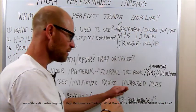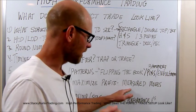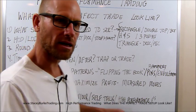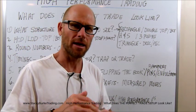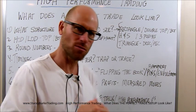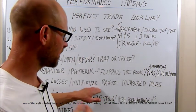So not just getting into the market and saying, I want to get 50 pips. We talked about this again. It's understanding, looking at the geometry and how to properly assess where the target may be for that measured movement of the trade that you're taking.